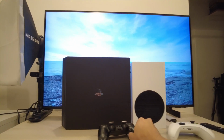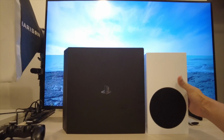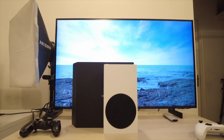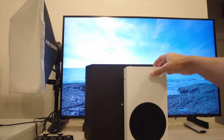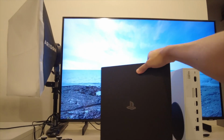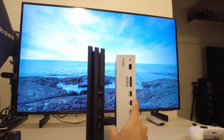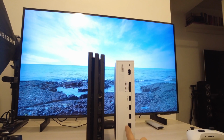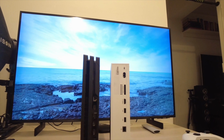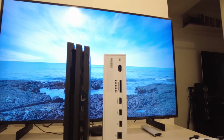So as you can see, there's a massive difference in terms of these two devices, and if I just take the Xbox and just place it here, it's just half the size. And now let's turn it around a little bit so that we can take a look at the thickness of this device. Whoa. But take a look at the thickness of these two devices. Now in terms of thickness, the Xbox is slightly thicker, as you can see, and the PS4 Pro is slightly slimmer.